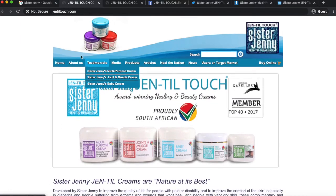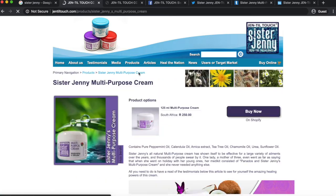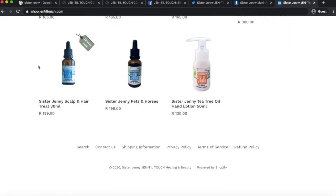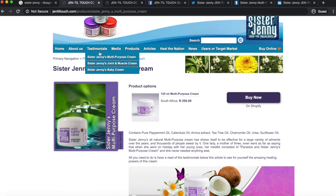And another thing about Sister Jenny's brand is that she's got multiple stores all over the internet. So you've got this one, gentletouch.com, where you can go onto the products and click on that and have a look at the shop page. But then you've got a separate shopping page. I think it's this one here, which is shop.gentletouch.com. It's a subdomain of that. Luckily, this one has got an SSL, but this is on Shopify. So this is hosted and powered on Shopify, whereas her other store is just hosted somewhere else. So she's got two different websites.